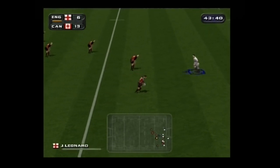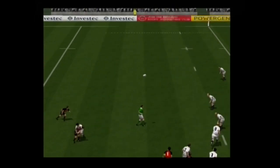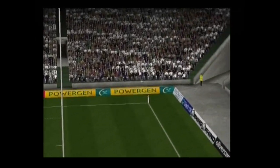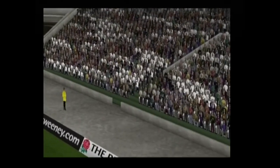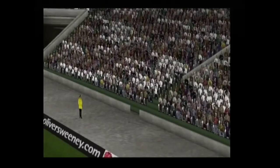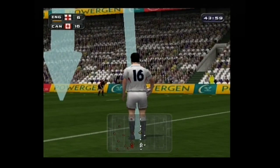Long ball to Barker. Tries a drop kick. Over goes another drop goal. Yes, a superb kick. He'd have enjoyed that. Merci beaucoup. Thank you very much. 3 points. Canada with a 10 points advantage. So, the restart.